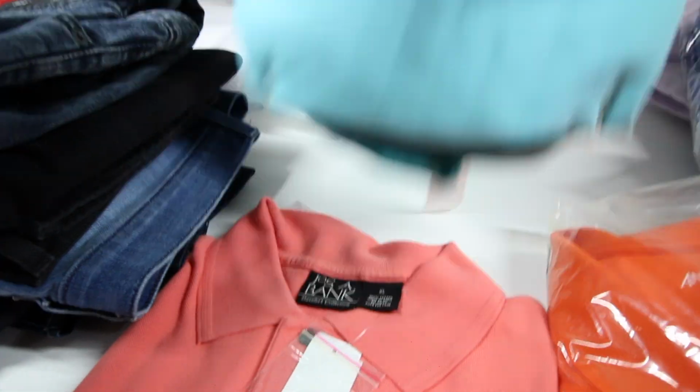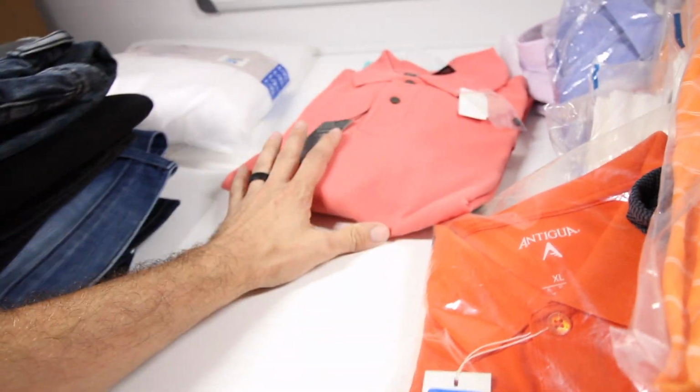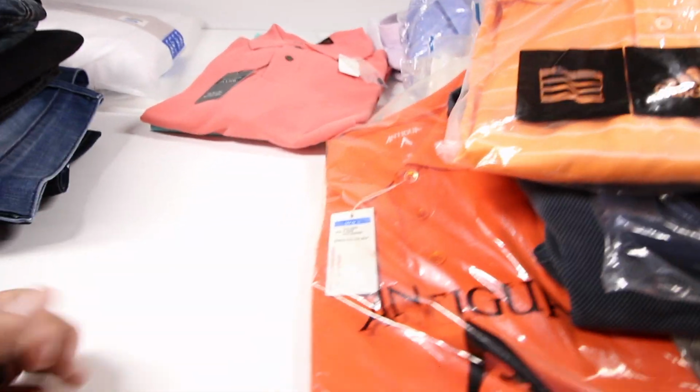Then a couple more Joseph A. Bank regular polos. These I'll probably lot together. But yeah, that was it for all the new with tags stuff. So now I'm going to try to sort through all of these clothes to get a better idea. I'll put them in lots, so I don't have to go through every other one that might be doubles or triples of Ralph Lauren or Tommy Bahama, and just go through it real quick. So give me 1 second, I'll be right back.